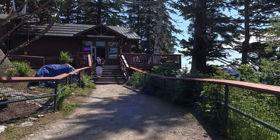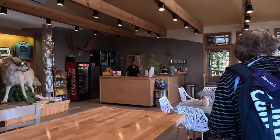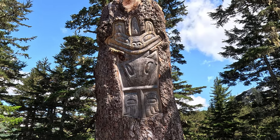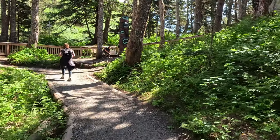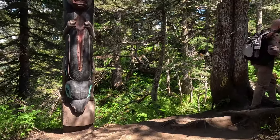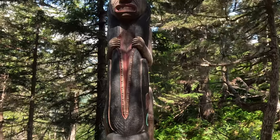You can follow a path along to a second cafe with another stunning observation deck, as well as check out some of the totem poles and other items of cultural significance in the area. There's a well-maintained path to go up to the ridgeline of Mount Roberts. It's easy in some places and quite steep with a number of stairs in others.